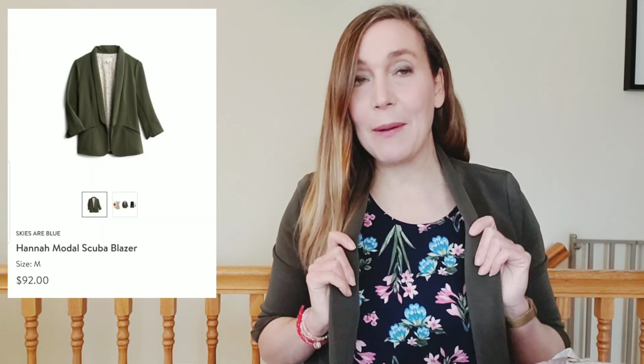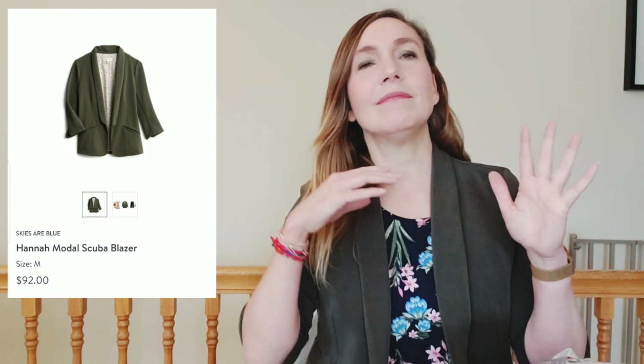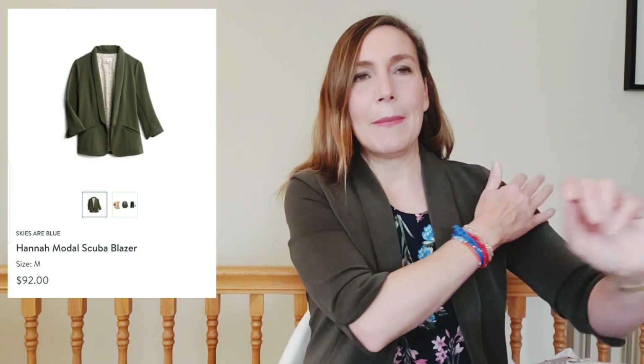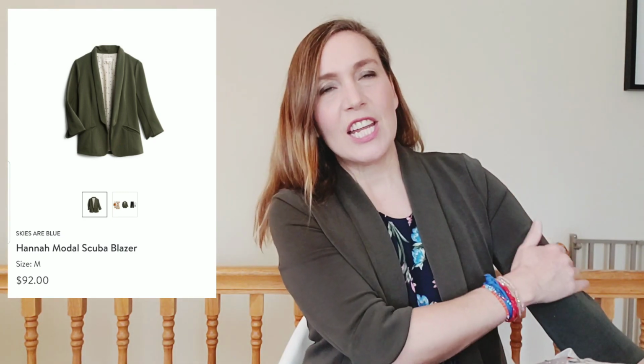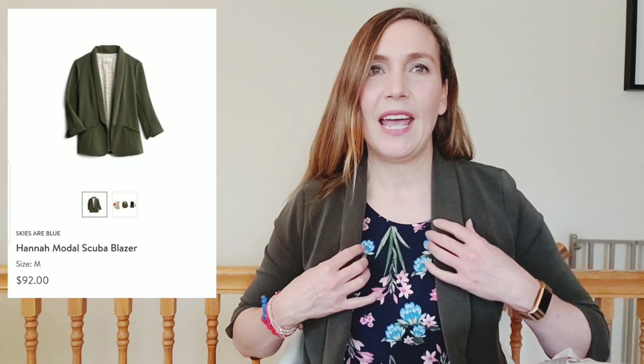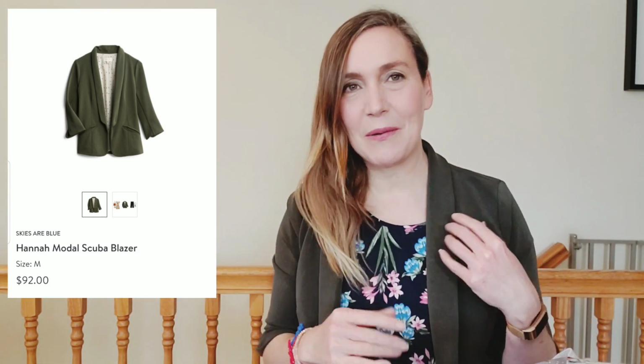Next, I've got The Skies Are Blue. This is the Hannah Modal Scuba Blazer. This is my favorite item from the entire fix. I thought I wouldn't like it, but as it turns out, it is amazing. I'm going to get into why I love it so much in the individual review, but I'm just going to show you. It is so soft. And this color is so pretty. And it goes with a lot that's already in my wardrobe.